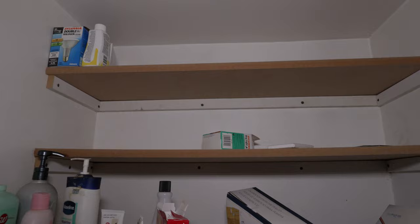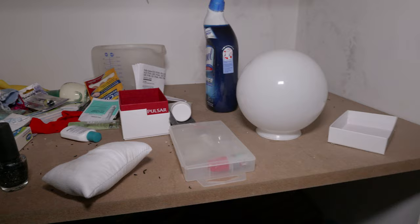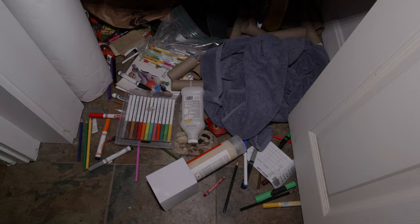And through here they had a closet. If you look in the closet, all this stuff is still here. Wash and dry setup over here. Towels, Lysol, and then a bunch of markers. Through here, oh, check this out.